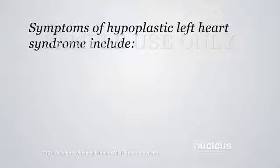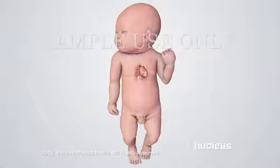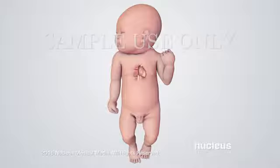Symptoms of hypoplastic left heart syndrome include gray or bluish skin color and rapid breathing as the baby tries to get more oxygen to the body. Without surgical intervention, this condition is fatal. Surgeons will perform 3 separate operations to treat hypoplastic left heart syndrome. The goal of these operations is to improve the flow of oxygen-rich blood to the baby's body.